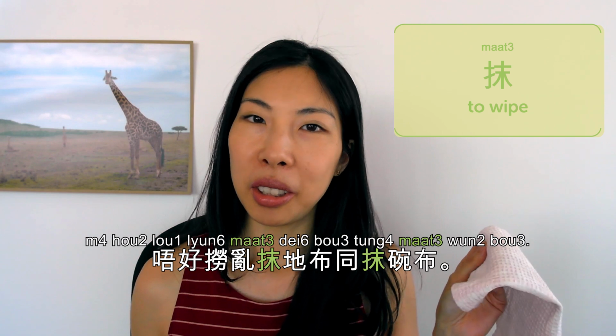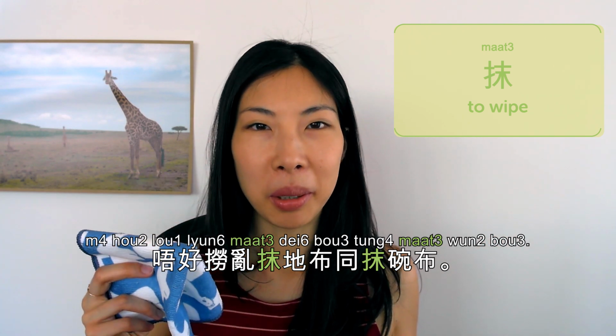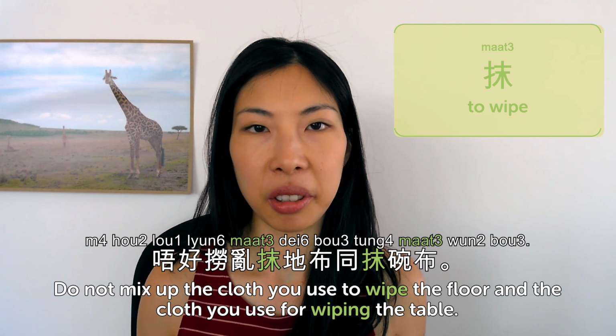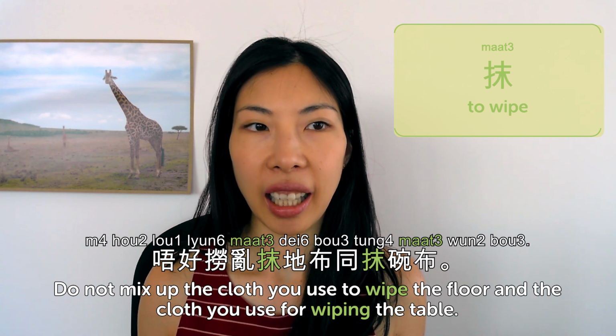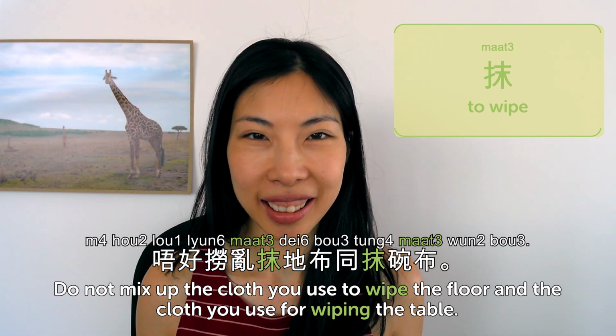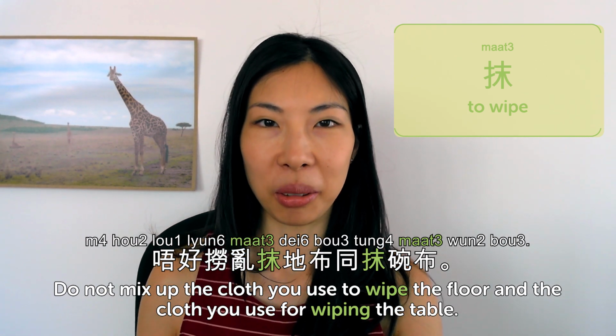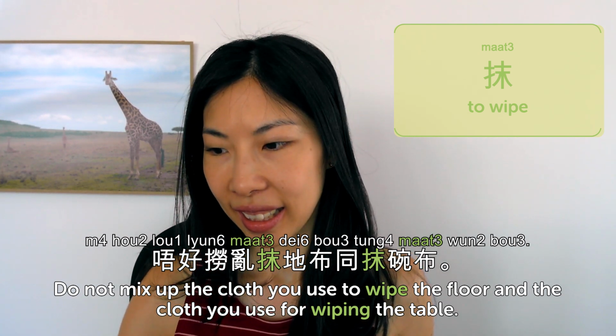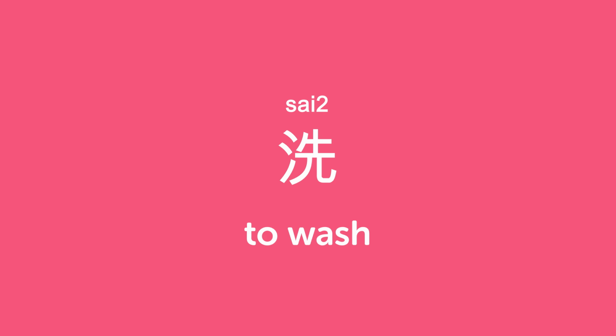抹地布. And this is 抹碗布. 抹 is to wipe, 地 is floor, 布 is cloth. 唔好撈亂抹地布同抹碗布. Do not mix up the cloth you use to wipe the floor and the cloth you use for wiping the table. Yeah, don't.